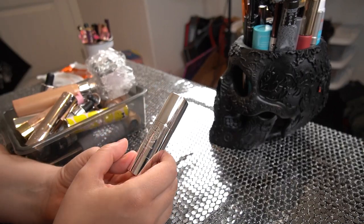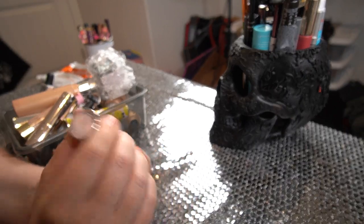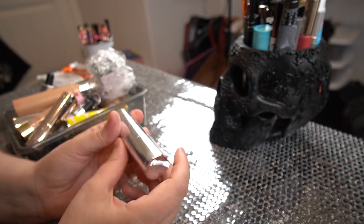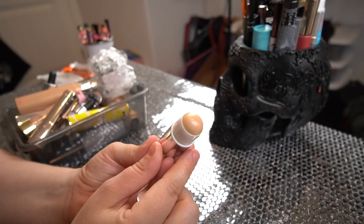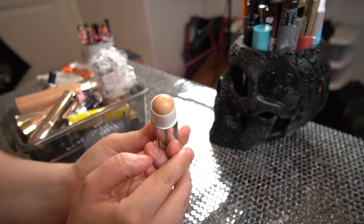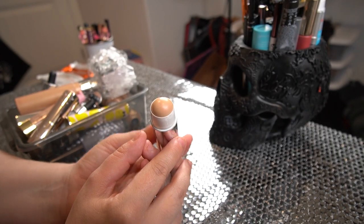This is Becca Glow Glaze Stick in the shade Skin Love. I don't remember where I picked this up. I probably got it in a BoxyCharm. And same thing, it's not something that I think I'll ever use.